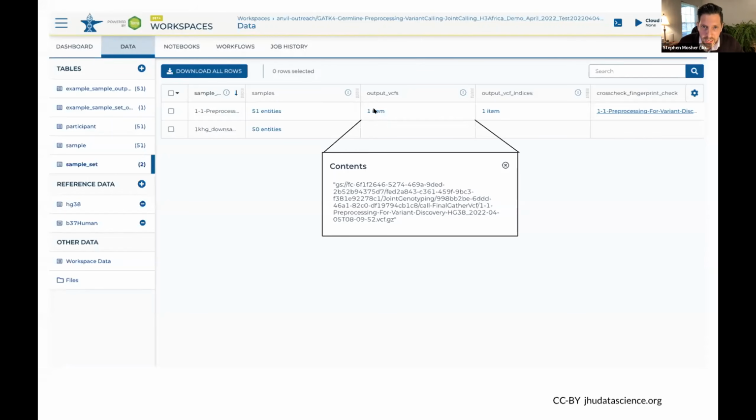When we click on this link, one item, we get a pop-up. The contents, we get a GS link that brings us to the workspace bucket under a particular folder, another folder, and final folder, and then we get the result, 1-1, preprocessing for variant discovery, HG38, a date, and VCF. That's our VCF file.